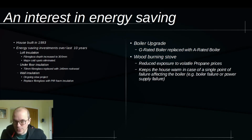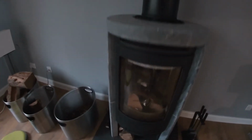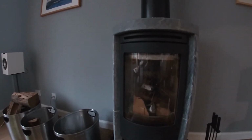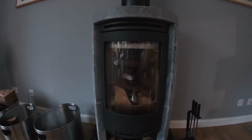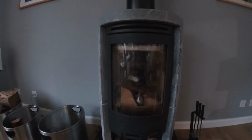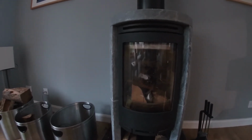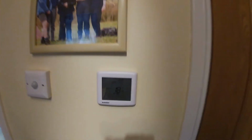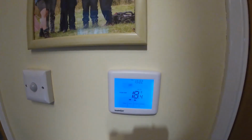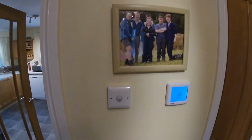And I've invested in a wood-burning stove. Again, installed 9 years ago in 2011, and this does most of the heating work in the evening time. So when this is pelting out full blast, the thermostat in the hallway will stay above 20 degrees, and that just keeps the main boiler off.